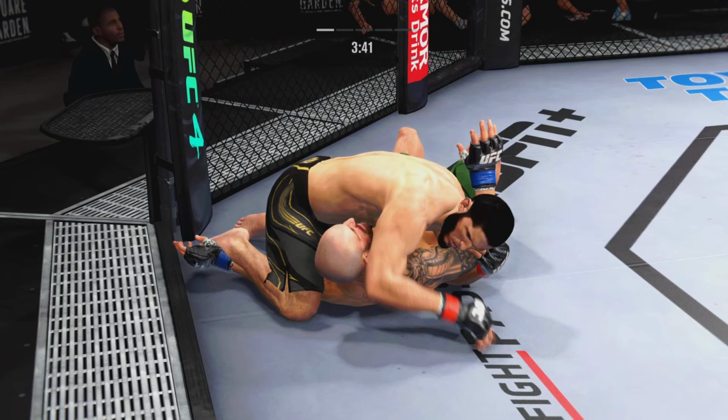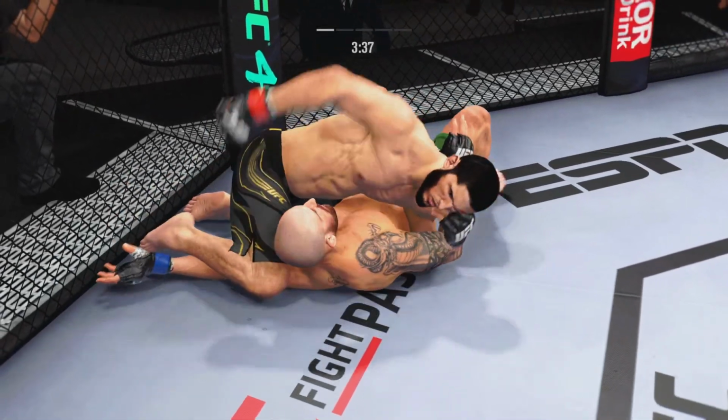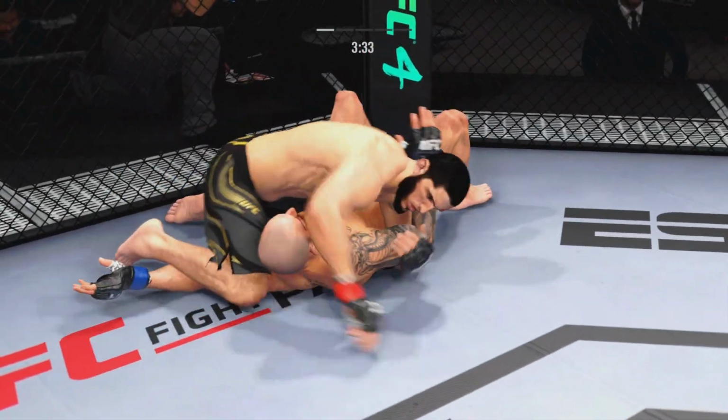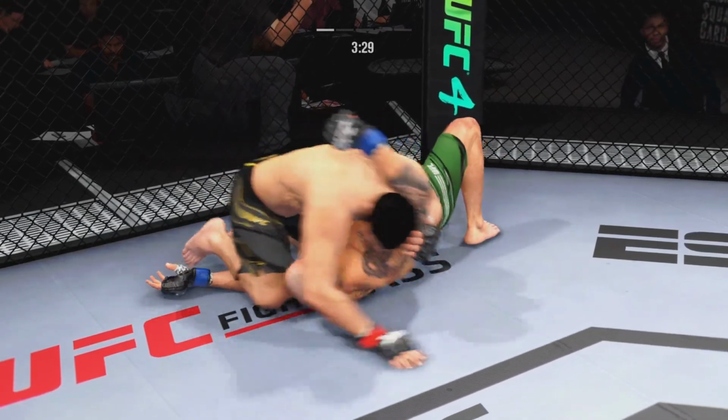I mean, you got to be very careful when you take these big ground and pound strikes. You need a controlled posture on the bottom. And if you're the top guy, the guy that's looking to finish, continue to gain posture and rain down big strikes on your opponent.